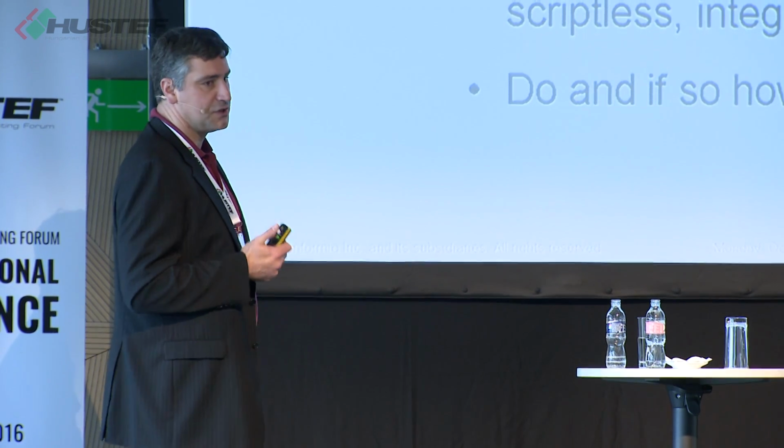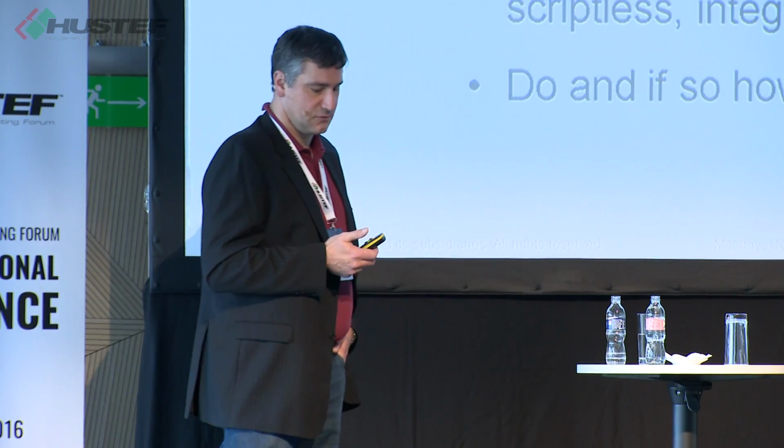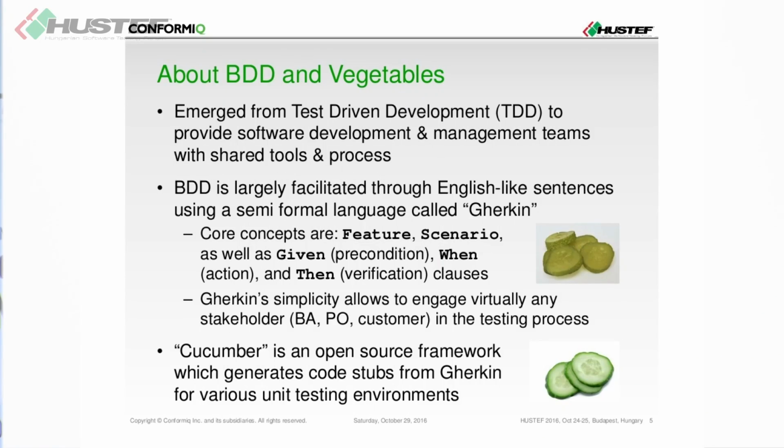So the big question, as I said in my introduction, is how do these two things fit together? Before we do that, let's review. Who of you has heard about behavior-driven development and Gherkin? Okay, thank you, that's about half, 2/3. Then who of you is using BDD today? Okay, that is a bit less, so 1/3.